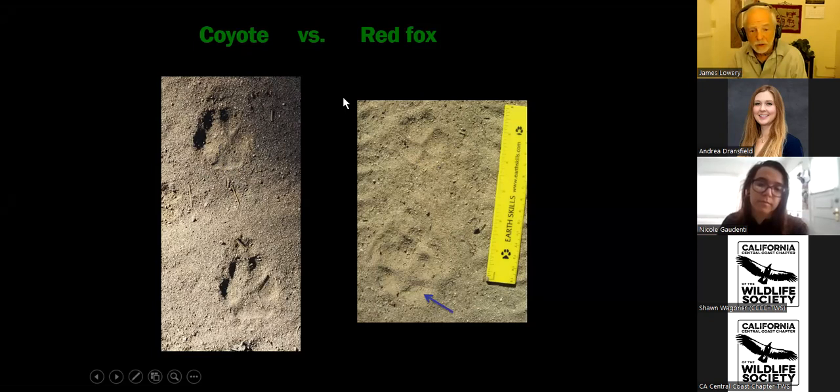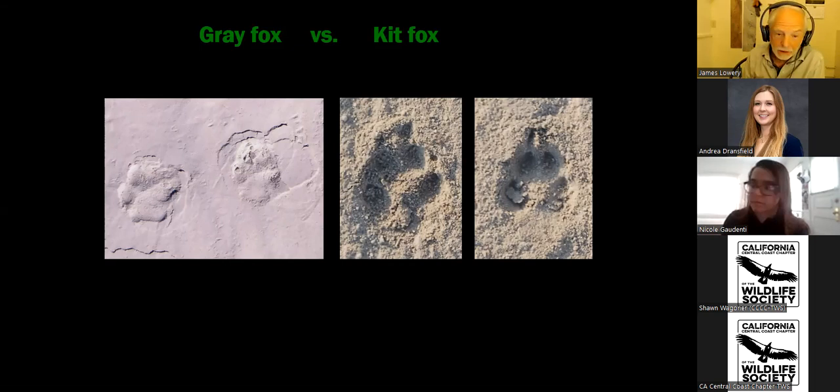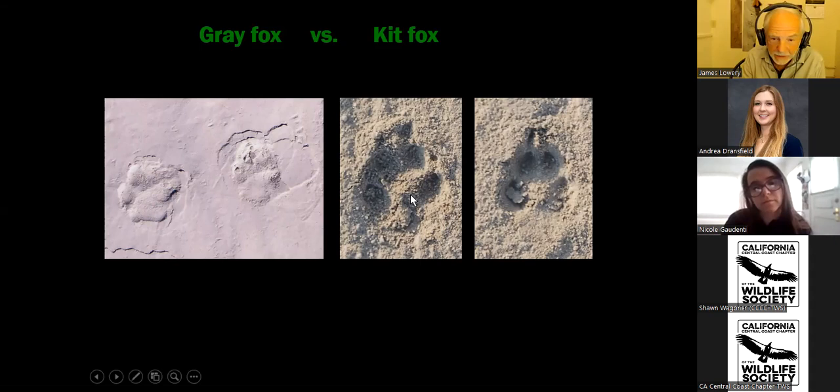All right. And then we get to gray fox versus kit fox. This is something that might be useful to some of you. I have people sending me photos to distinguish. And of course, it's very important if you're dealing with a listed species. There are several things with the kit fox versus gray fox. One of them is the shape of the front track. In the left image, the left track is the front of a gray fox. And really, it's very much like a cat track because it's so round and unlike the oval canid tracks. So that's the difference between this one and that one, the shape and the position of the toes.